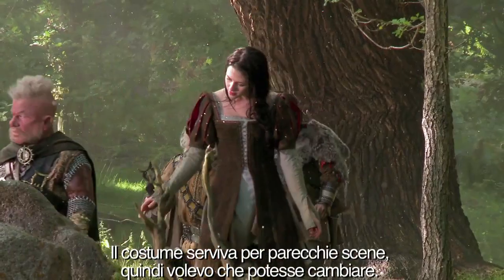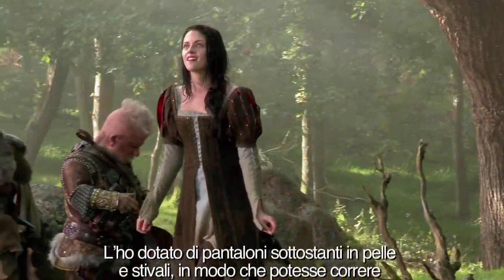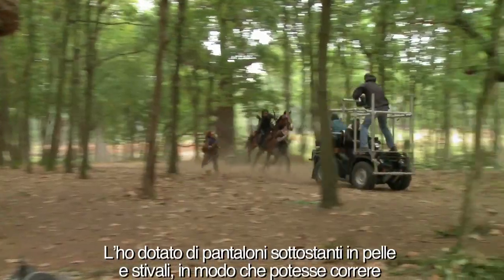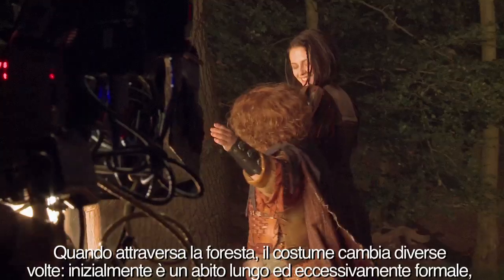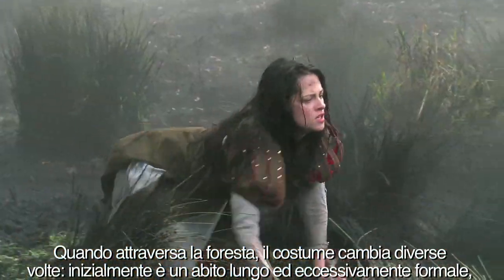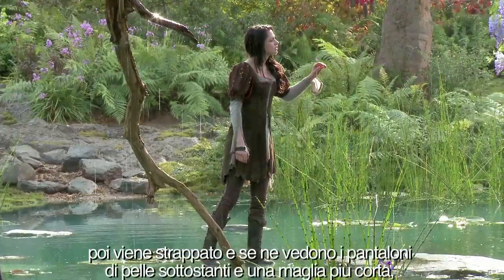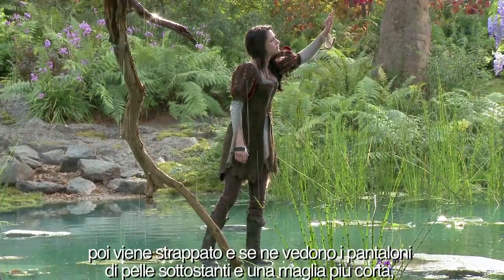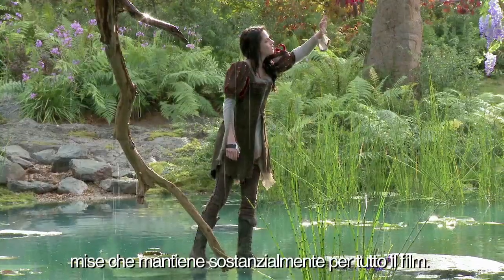The costume had to run for a long time through the story, so we wanted it to be able to change. I underdressed it with leather pants and boots that she could run in and do all the things that she had to do in the film, because there's a lot of action in the film. As she goes through the woods, her dress undergoes different changes. It starts as a long dress and overdress and then gets ripped away, so you see the leather leggings underneath and a shorter top, and that's mainly what she wears for the movie.